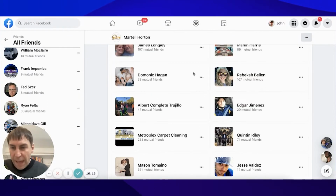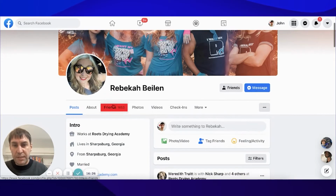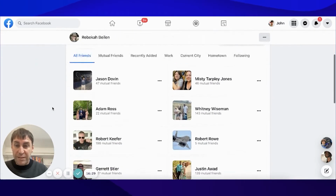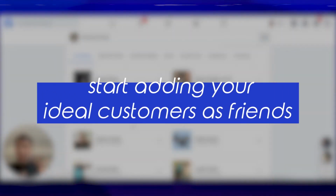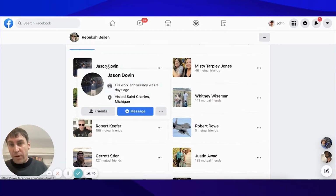So let's say Rebecca, she's a friend of yours from school and she lives in your town where you do business. Great. So you click on her profile, you pull it up, right? Here she is. And then what you do is you go to her friends list. And what you want to do is you want to start adding your ideal customers as friends. So you want to start opening up the profiles of these people.